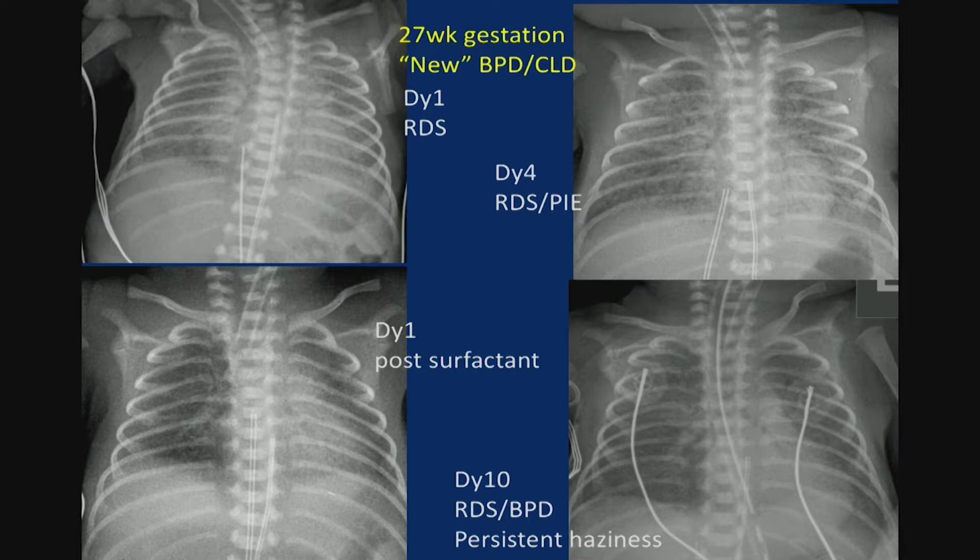On day 4, the lungs show increased opacification, and we're seeing some pulmonary interstitial emphysema with streaky linear lucencies, so air leak in the lungs, which is not something we see all that often, but still a problem from time to time, and one of the factors thought to perhaps precipitate or worsen bronchopulmonary dysplasia changes.